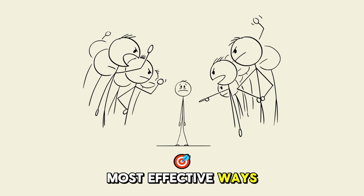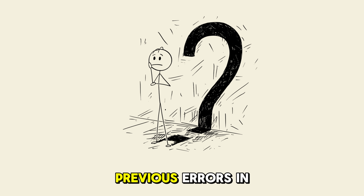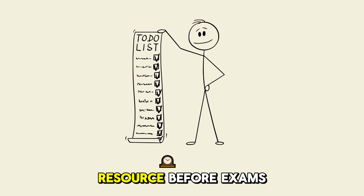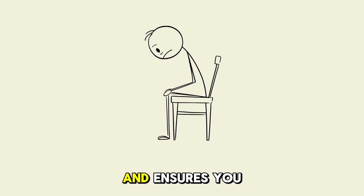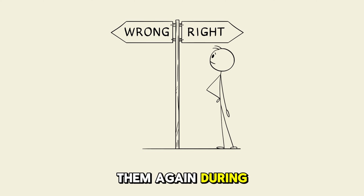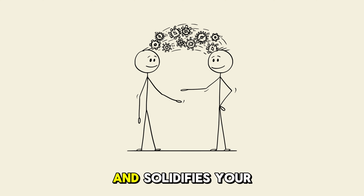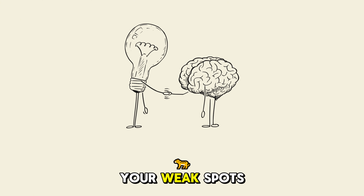One of the most effective ways to improve your grades is by reviewing and correcting your mistakes. Gather all your previous errors in a dedicated notebook or an app like Notion, and make it your go-to resource before exams. Organizing your mistakes this way makes it easier to spot patterns and ensures you don't repeat the same errors. Let's be real, it's much better to review your mistakes in advance than to make them again during the actual test. Going over what you got wrong helps lock in the correct information and solidifies your understanding. This approach not only reinforces learning, but also boosts your confidence, knowing you've tackled your weak spots head on.